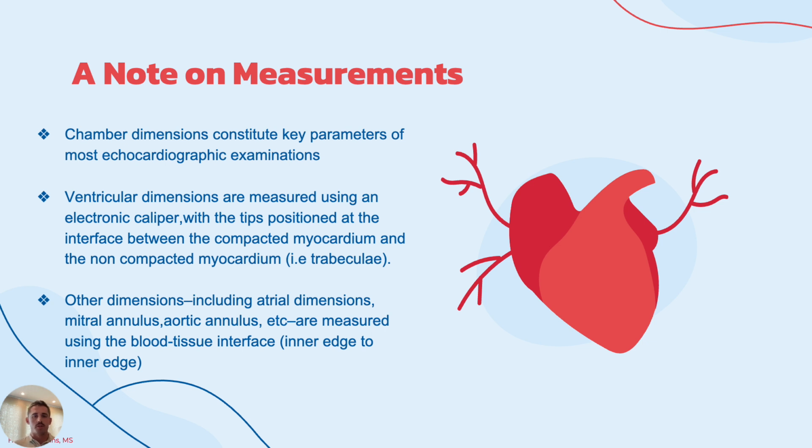So other dimensions, including the atrial dimensions, the mitral annulus, aortic annulus, and a couple others that we're going to mention, are measured using the blood tissue interface. So this is the inner edge to the inner edge. These are important because these measurements can be small, so if you are measuring inner edge to outer edge, you're not in line with best standard practice, and you're not actually getting the real measurement. But two, you could call something pathologic or non-pathologic when it actually is not.